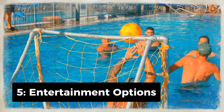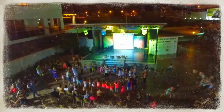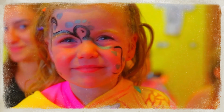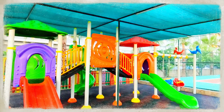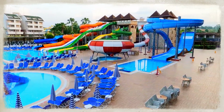Entertainment at Eftalia Splash Resort is geared toward families who want structured activities from morning to night without ever leaving the resort complex. The on-site kids club caters to children aged 4 to 12 with organized games, crafts, and dance sessions, giving parents a break while their kids stay active under supervision. There's also a playground near the pool area for unstructured downtime between meals or swim sessions.